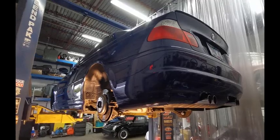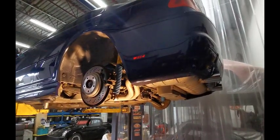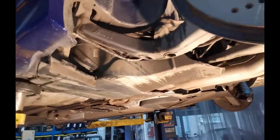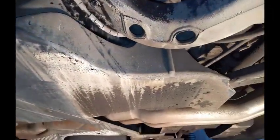We have a competition edition '06 M3 here that needs some dry ice blasting. It's got 50,000 kilometers on it. And the car's beautiful inside, but is dirty outside. This is the Cosmoline or rust proofing that BMW puts on this stuff here. So we'll be removing all of that.